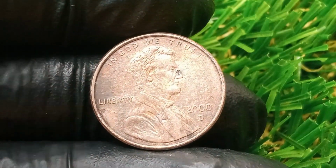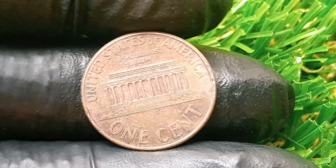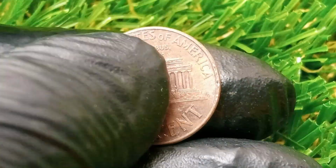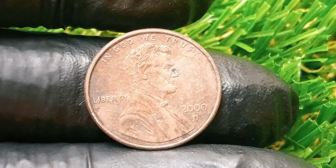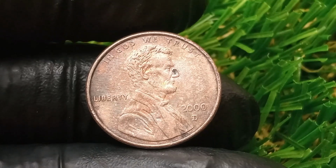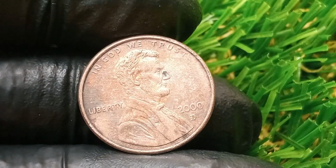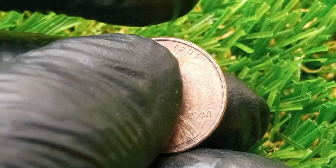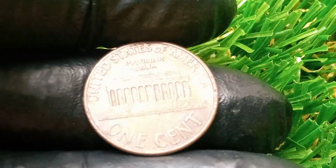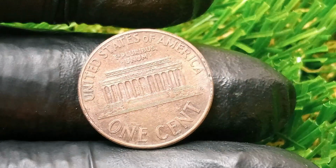And when you add up all these components, off-center strikes, broad strikes, double dies, clipped planchets, mules, wrong planchet compositions, and a mysterious origin, you start to understand how the $21 million valuation is not just hype, but a reflection of a unique and deeply compelling story, and it's this story that draws collectors in, not just for the profit potential but because owning such a coin is like holding a piece of numismatic folklore, a tangible mystery from the heart of American history.